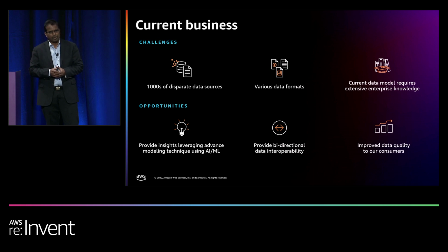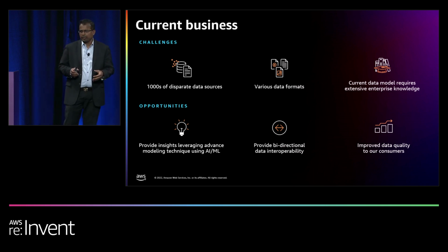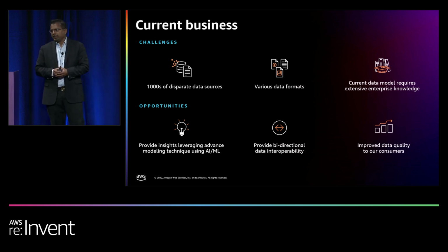our end-to-end workflows. However, just like most other large enterprises, we do have the challenges with thousands of disparate data sources, multiple data formats, and more importantly, the need to have extensive domain knowledge. You need to be in the business to understand our business, to even understand the data model. So this is a people issue, a subject matter expertise issue. So all of these are limitations that are constraining our ability to digitize. But again, this is an industry problem.